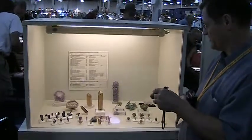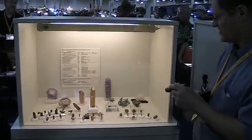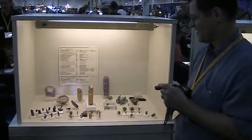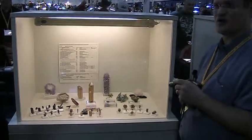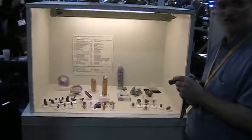Obviously the center point in this case is the Imperial Topaz from Ouro Preto. This is one of the largest known. Barry Ample has most of the big ones. This did not come from his mine, which is probably the only reason we managed to get it. He's kept most of those.